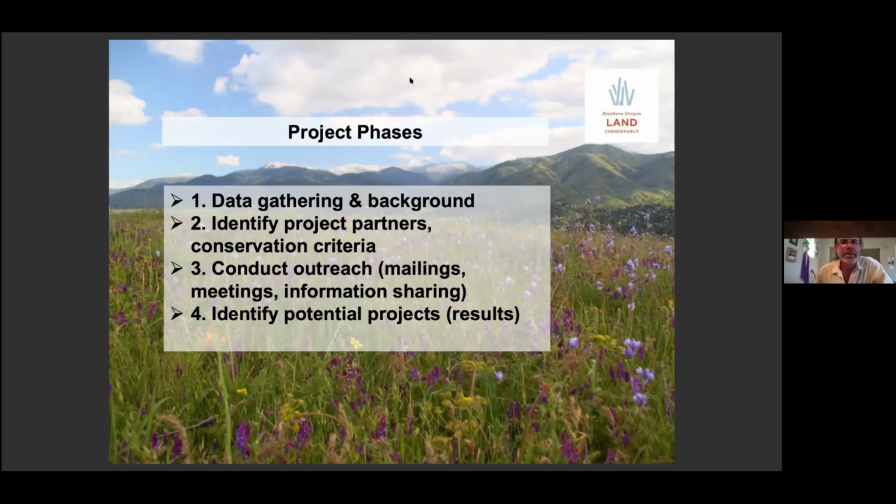So the project has a couple phases to it. We've been doing data gathering and background information, doing some strategic mapping, identifying key project partners, refining our conservation criteria, and then we're going to be conducting outreach, mailings, meetings, information sharing. I will say that, like lots of things, COVID-19 has sort of confounded the progress of this particular project. We envision meeting together with landowners and talking face-to-face, sitting around the table, and that's been impossible to do recently. So we hope to do that in the near future if it's possible.